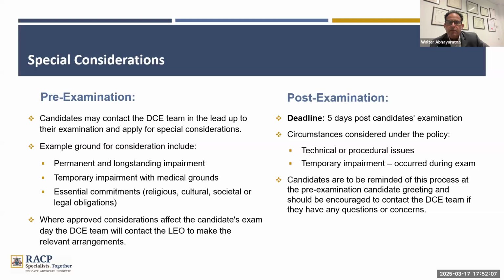Did you say they can? Yeah. Rohan says, sorry, for the examiner, the examination assistant. What's that?